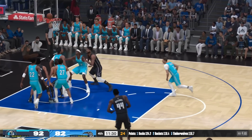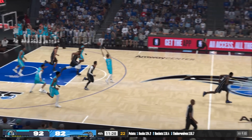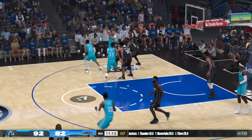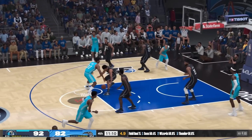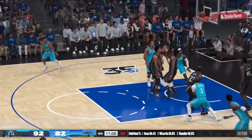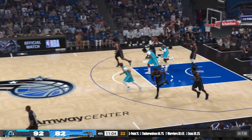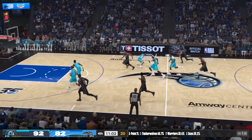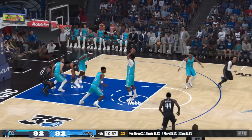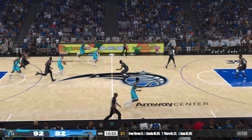Richardson stops on a dime, goes up, and that was a bad idea because he went into a couple of teal shirts. Got to find a shot here. A lot of good passing, but not a lot of shooting here. Webb goes up over 2. Can't get it to go, though. Nice stop right there by the Magic. Richardson fires up ahead. No good. It's tipped out by Duren right to Dalen Webb.